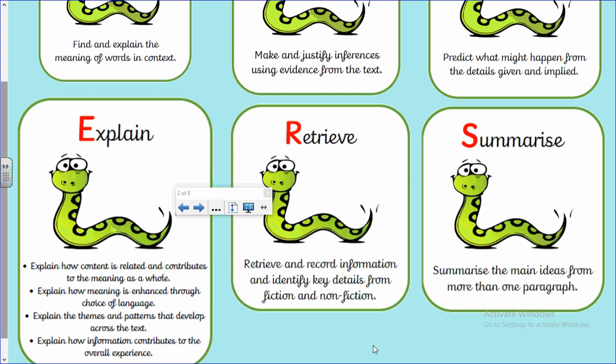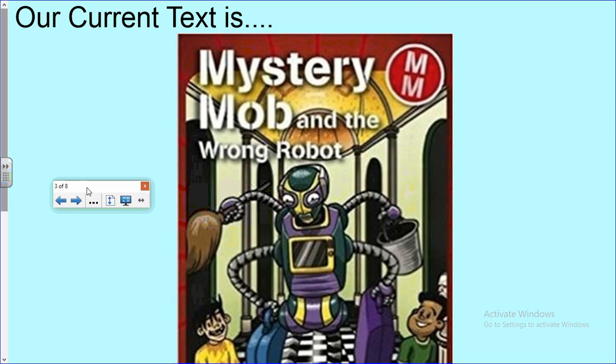We're actually going to be summarising the whole story today. Oh, sorry if you heard that. That was the postman putting post through my letterbox. So, our current text is Mystery Mob and the Wrong Robot. We finished reading it on Tuesday. So although we haven't got any more of the actual text to read, today we are going to be summarising the whole text. Then tomorrow we've got our last lesson on this text. So let's have a look.